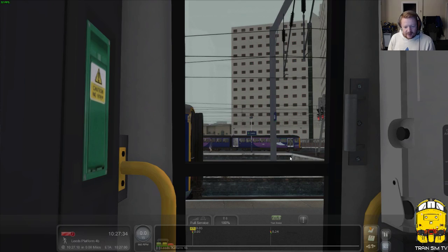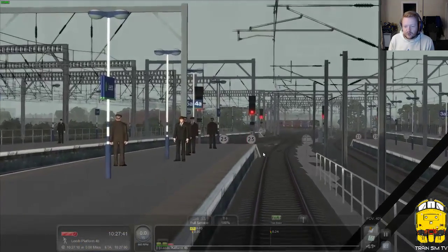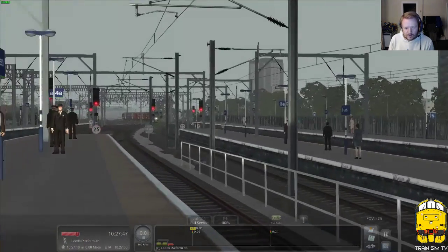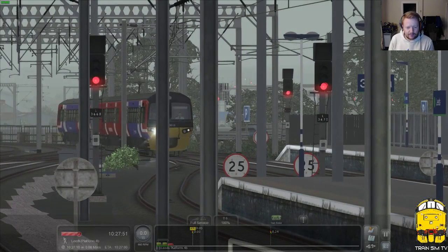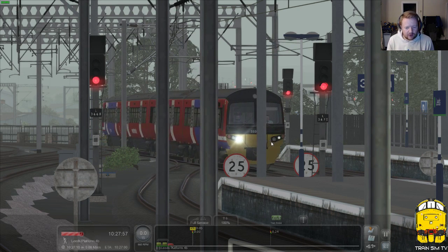So it's 10:29. We are due to depart from Leeds. You'll notice that we've got some 333 lookalikes here. Obviously, it's not a 333. Well, it's close enough. I think these are from BH reskins, if I remember correctly. They do the job for the area until we get a suitable model.